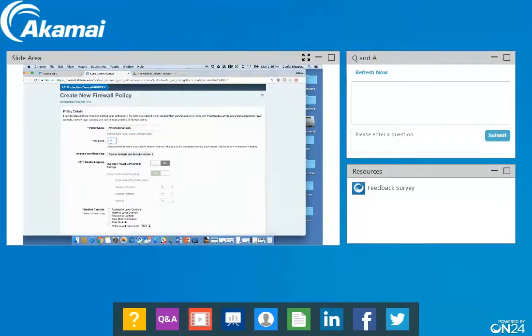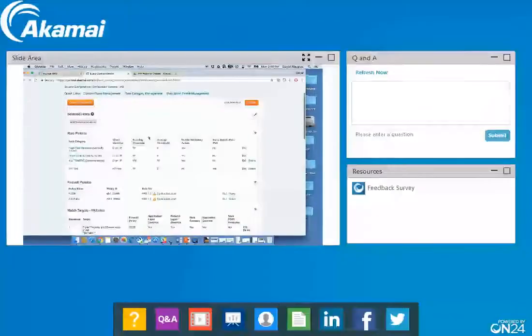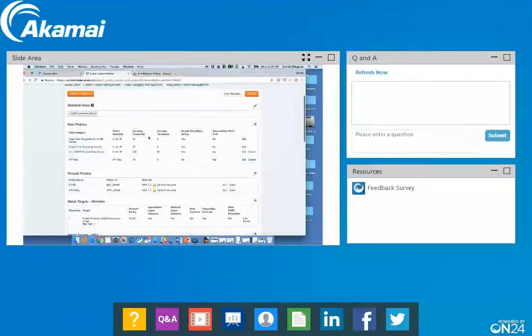This is something you might do if you were doing a firewall policy, but I think what we want to do here is actually go back. Ignore this. Yep. And then I think we can find over here rate policies instead of firewall policies. Click the plus next to rate policies.